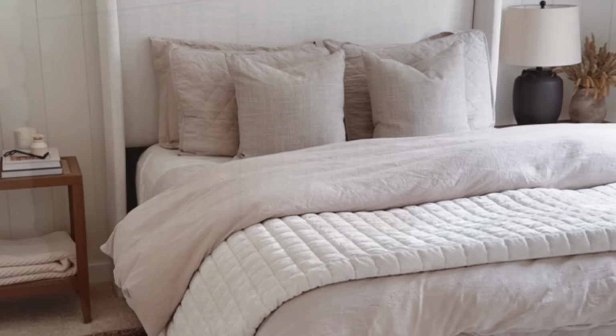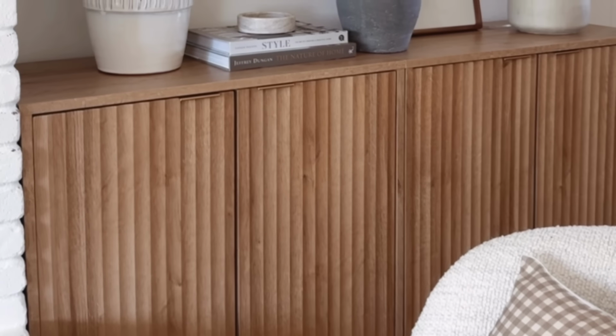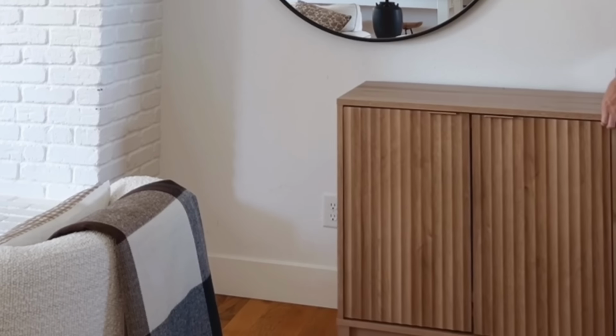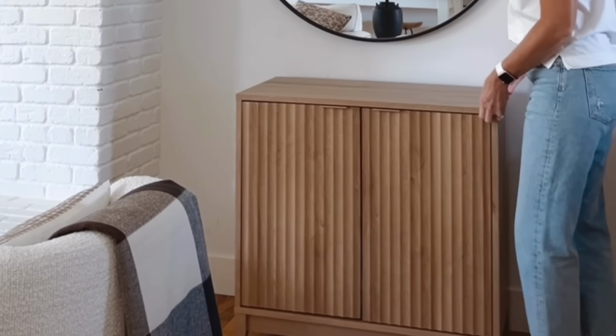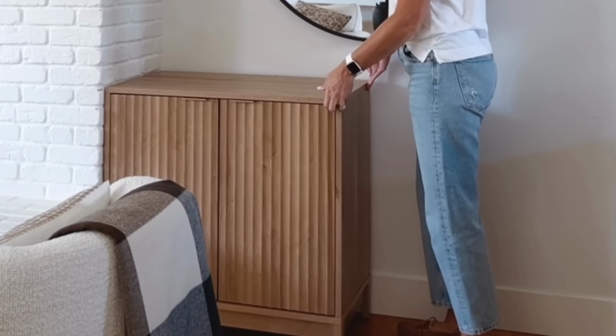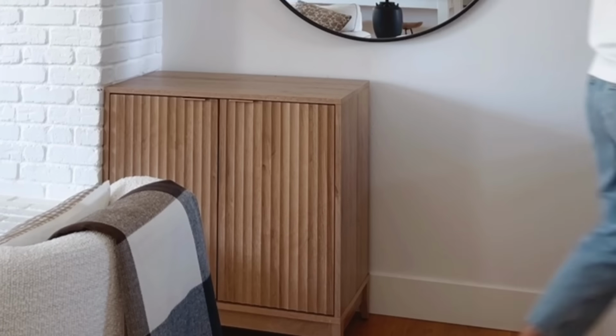All right, we're going back to our living room for this next piece, which along with my new chairs is probably my favorite piece right now. The combo of the two is perfection, by the way. I'm talking this storage cabinet, or storage cabinets, I should say.